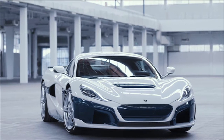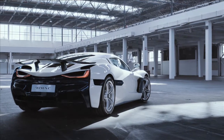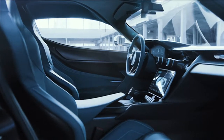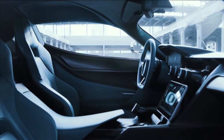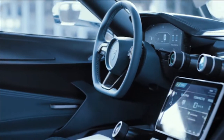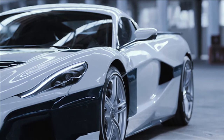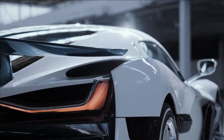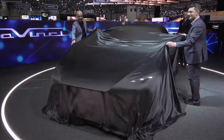The Rimac C2 is powered by 4 electric motors with a total power output of 1,427 kilowatts. I kid you not, you heard me right, insane. It will reach 300 kilometers per hour in 11.8 seconds. Now, this performance doesn't come at the expense of efficiency either. The C2 boasts a driving range of 550 kilometers. Production is expected to start in 2020.